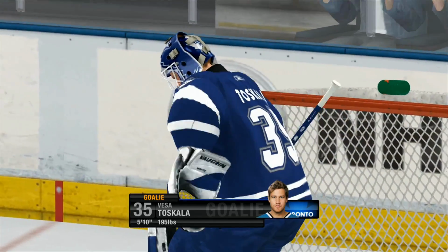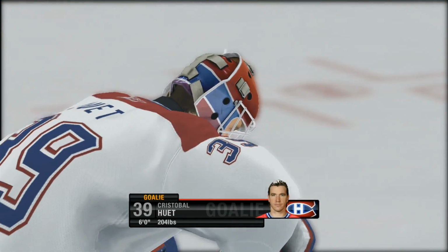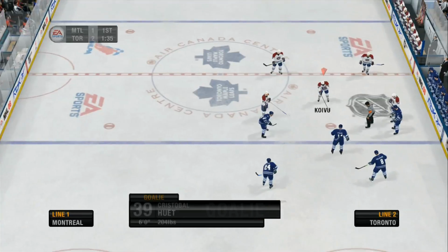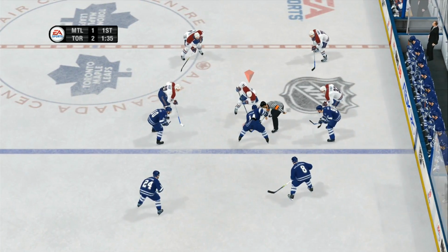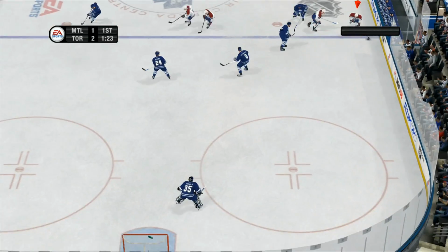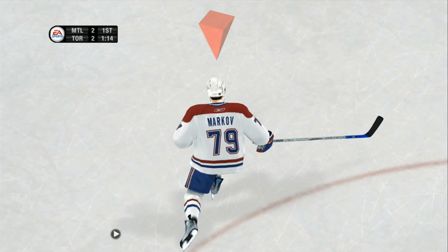The Canadiens' offense has found a way to rush. Mercy, are they getting chances? These are one-timers, and they are in the slot. Well, they're pulling people out of position, too, with their passing. I mean, it's really sharp right now. He scores! And that's two unanswered goals now.